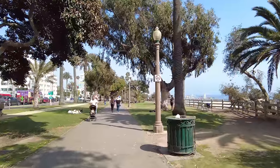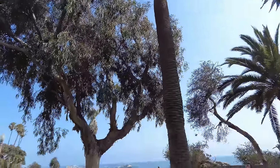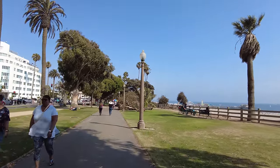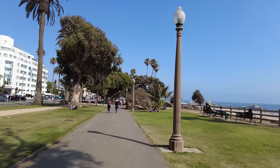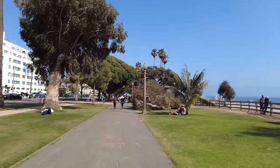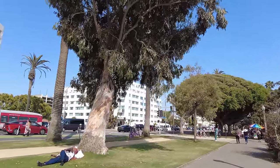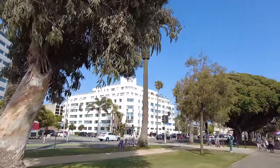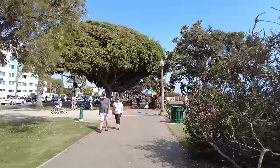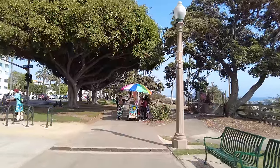This is a really nice beachfront walkway. Plenty of shade with all these trees. All shapes and sizes. Over to my left, we've got the Shangri-La, I think it's a hotel, Shangri-La Hotel. Yes, it is. It says hotel in front. Understandably, hotels in this area will cost a lot more money compared to downtown, just because it's so desirable.